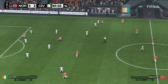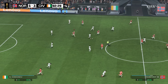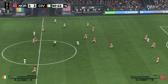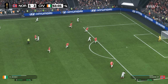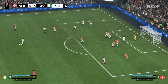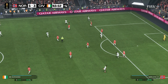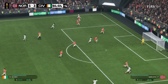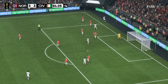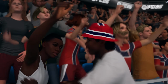Alexander Sørloth. Hanke Olsen. Perfect tackle. And teammates around him. And running free here. And crossed in there. Maybe dangerous here. Oh, a fine block. And there it is, the final whistle. Cup success is theirs, and they've done it on merit.